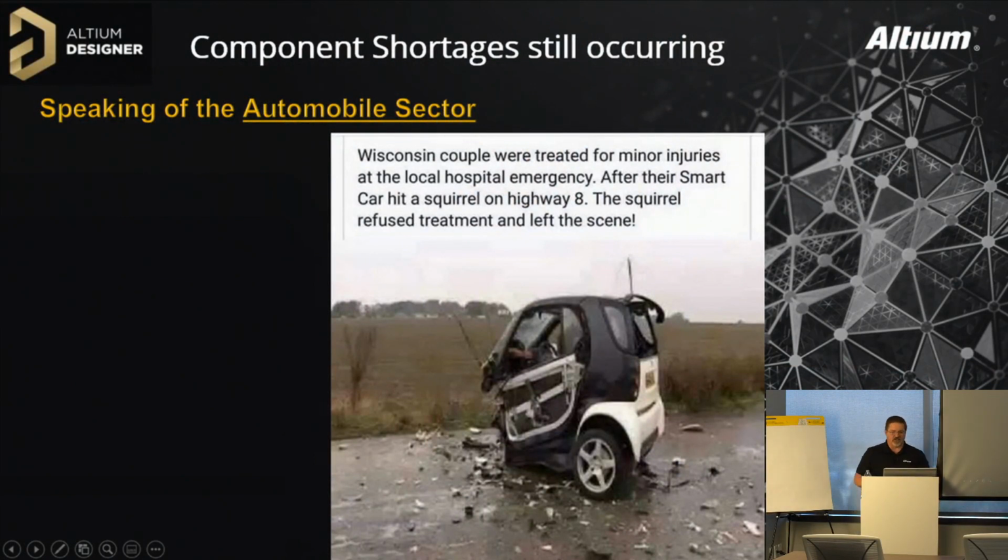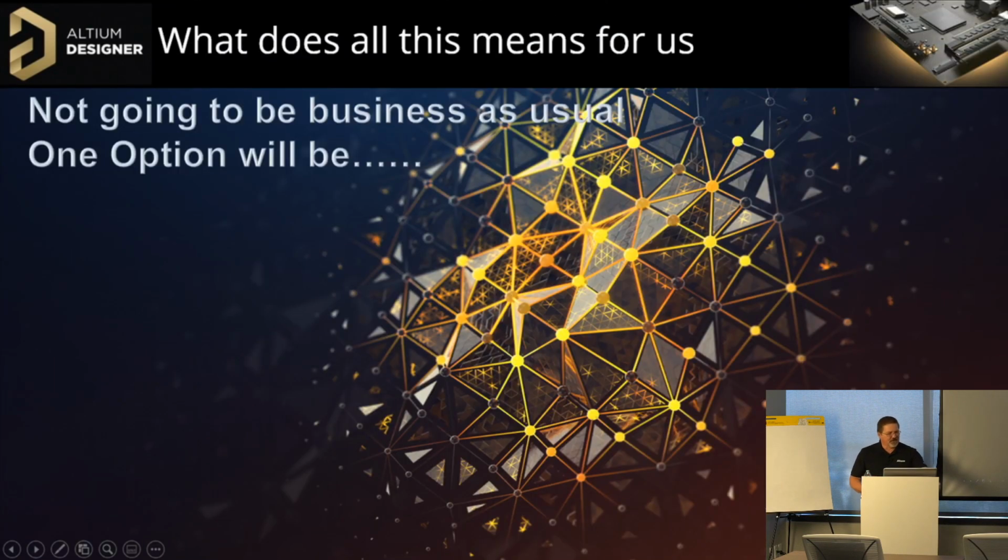Just something I came across here. Speaking of the automobile sector, a Wisconsin couple were treated for minor injuries at the local hospital emergency room after their smart car hit a squirrel on Highway 8. The squirrel refused treatment and had left the scene. Okay, so that news flash just came in. Figure I'd give that as a public notice.